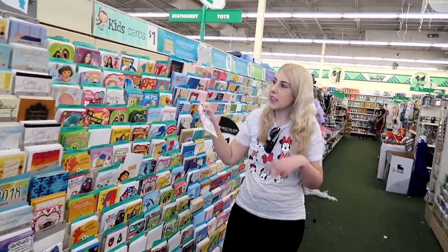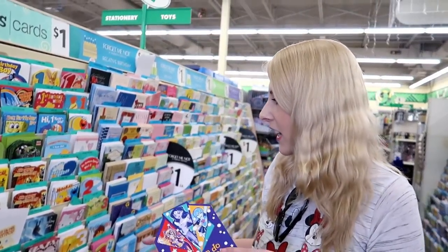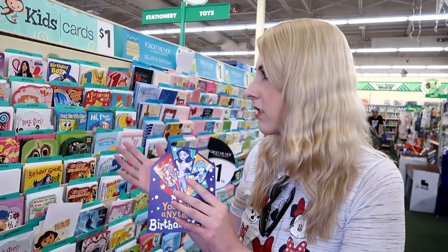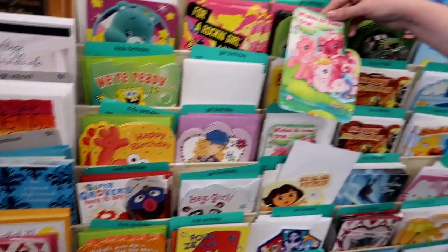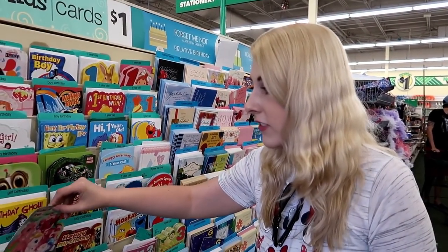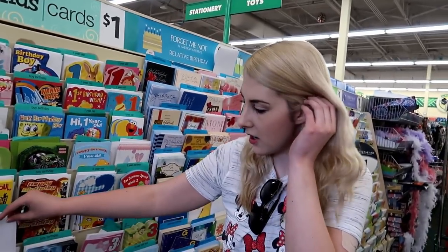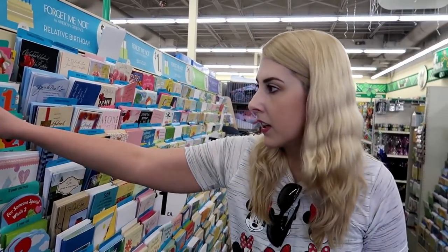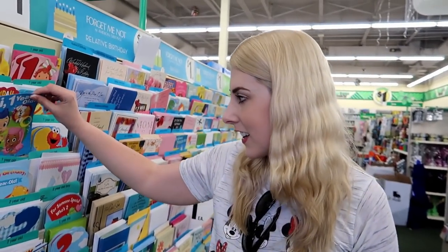What? DC superheroes? Wait, what? Oh, birthday cards. In Thailand back home, you can't get branded cards. But here they have Disney, they have DC Superheroes, Dora the Explorer, SpongeBob. Look, classic Sesame Street. Oh, classic My Little Pony. I love that. I have seen branded cards in the packs with the wrapping paper, like the Spider-Man ones and stuff. But I've never seen branded cards in the section. Well, not in my local stores anyway. Look, 1 year old card. Bubble Guppies. You can't find anything like this.